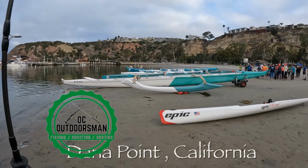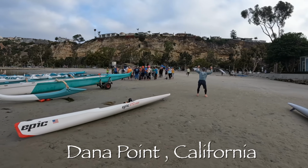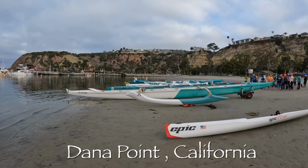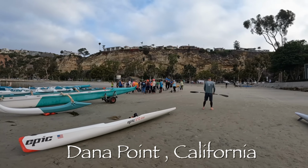When you get to the beach this early in the morning, you'll get to see all of these outriggers ready to launch. They're here every Saturday, and typically they're right here around 7 in the morning.